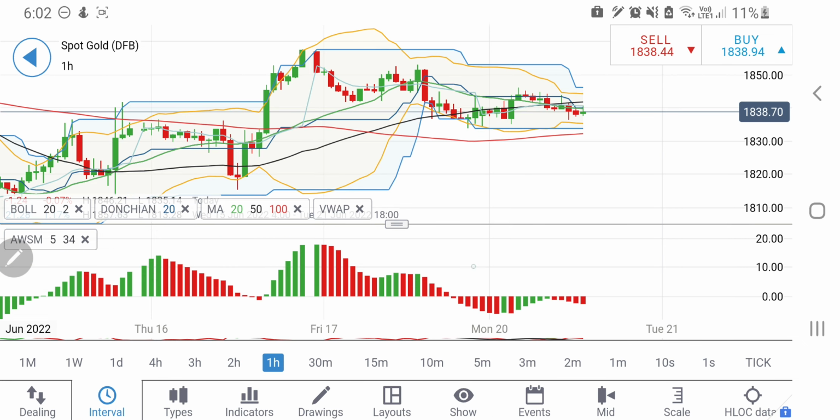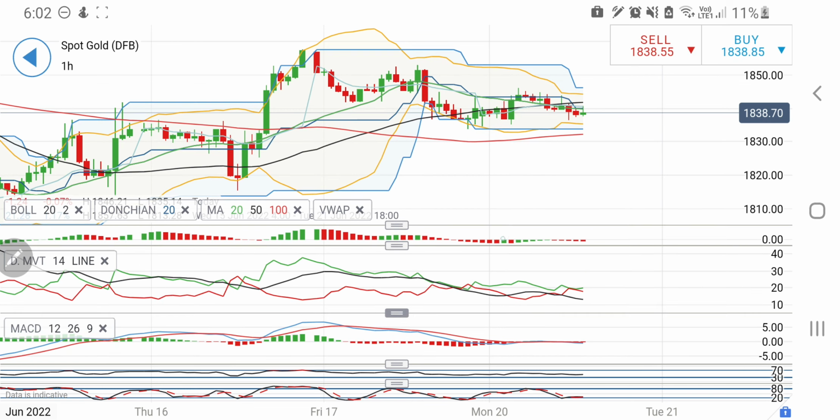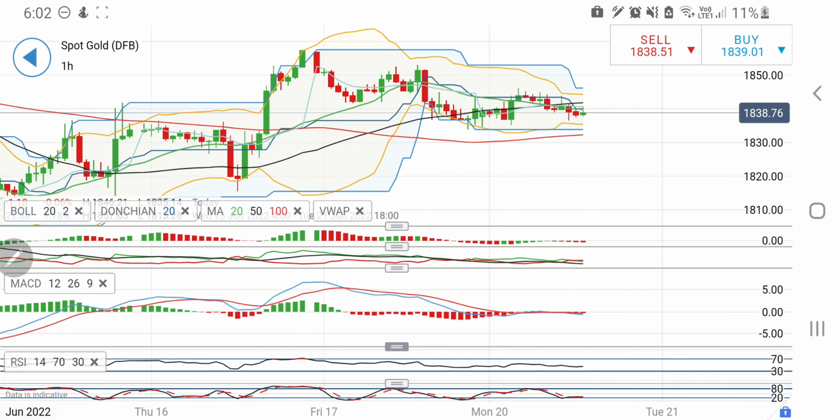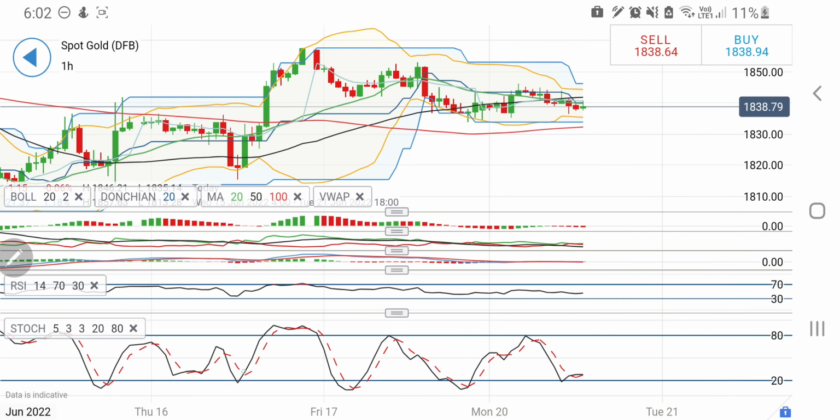If you look at the directional movement indicator, the oscillator is trading negative and the directional movement is bullish here. On the buy side, the MACD is not indicative of anything. RSI is trading flat, similarly the stochastic at the bottom there.